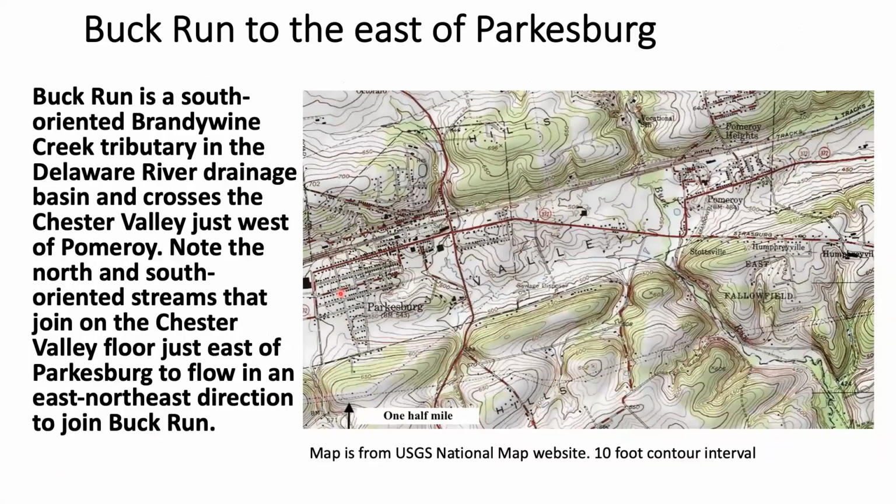Now, as we continue east from Parksburg, and the drainage divide between the Susquehanna and the Delaware rivers is right here, we come to Buck Run, and now we're looking at drainage in the Delaware River drainage basin. Buck Run flows to Brandywine Creek, and we're going to see more Brandywine Creek head tributaries as we proceed eastward. And Buck Run crosses the Chester Valley, again, almost ignoring the fact that the Chester Valley is there.